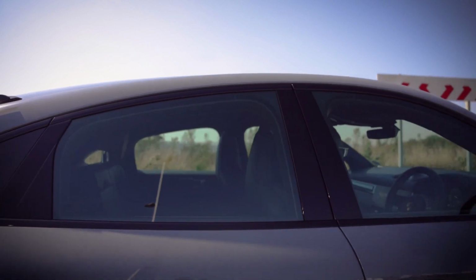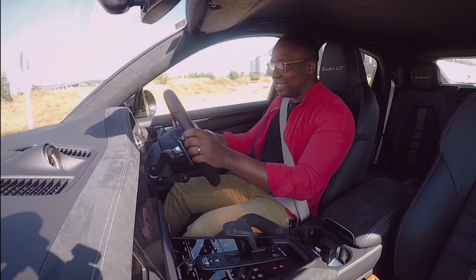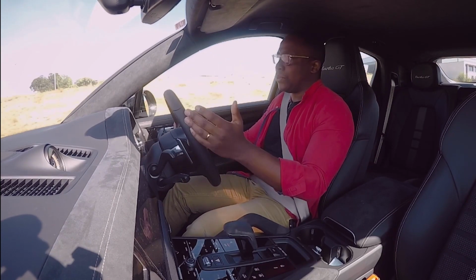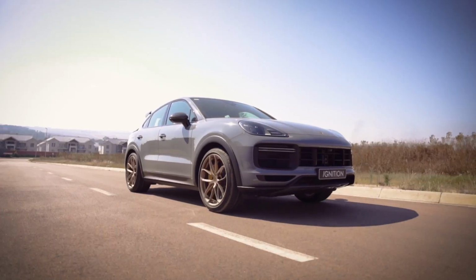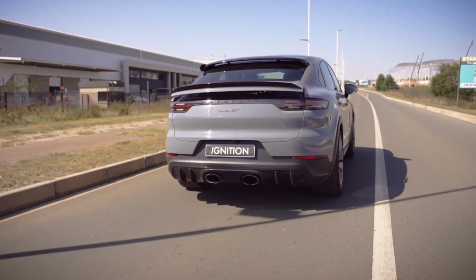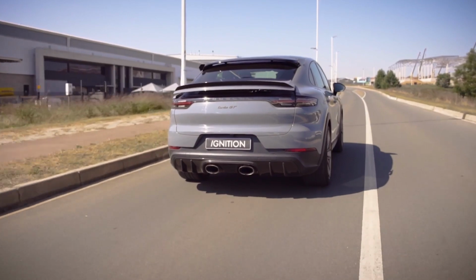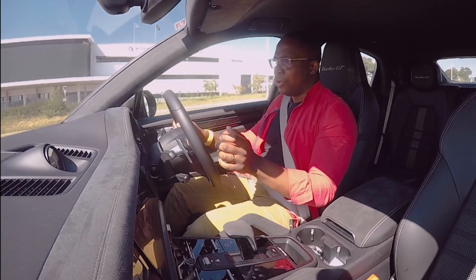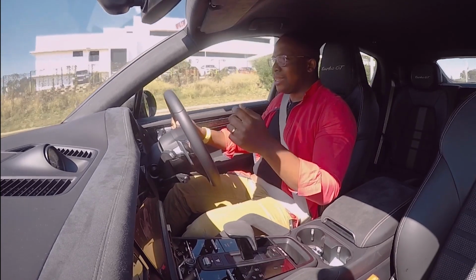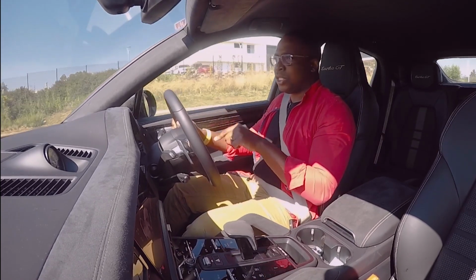Now, all of this is not cheap. It's going to cost you 3.3 million rand. But what 3.3 million rand gives you is two cars in one. Because normally what used to happen is that you'd have a family vehicle that you would use to go on holiday, take the kids to school, buy groceries, do everything. But now you've got your sports car and your family car in one. So to me, I think from that perspective, this Turbo GT works.